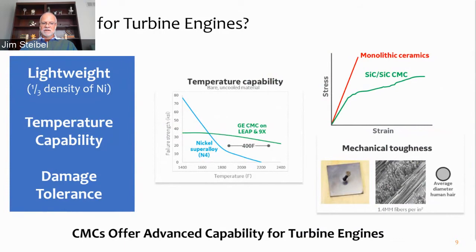But then within CMCs themselves and the ceramic industry, the key to having a reliable performance for our machine and achieving the durability requirements that are in the orders of thousands of hours and tens of thousands of mission cycles for commercial engines in particular, damage tolerance is a very important attribute. And understanding and demonstrating engineering capability of this material to achieve the damage tolerance and meet the lifetime requirements really was a pacing item for maturation of this technology.